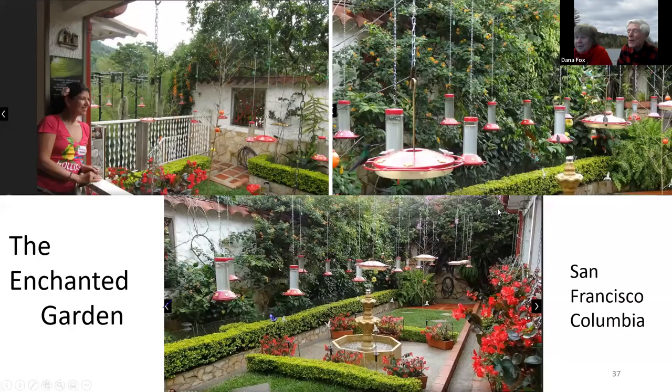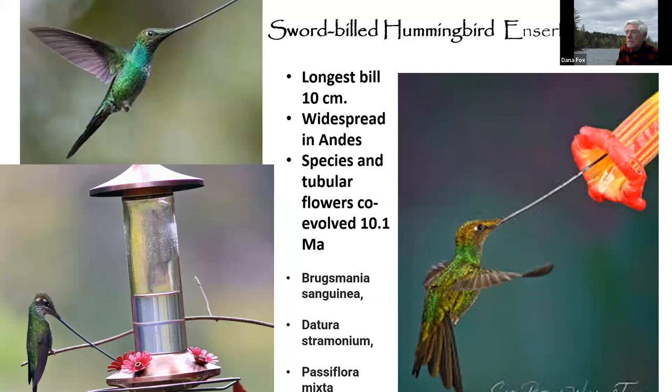it was fun. We visited San Francisco, a town not far from Bogota, and I've never seen a woman who really had managed to turn her yard into a hummingbird sanctuary. This was extraordinary. I think we had 10 species of hummingbirds here between her red flowers and her multifarious hummingbird feeders. It was quite exciting. So try and visit San Francisco if you go to Colombia.